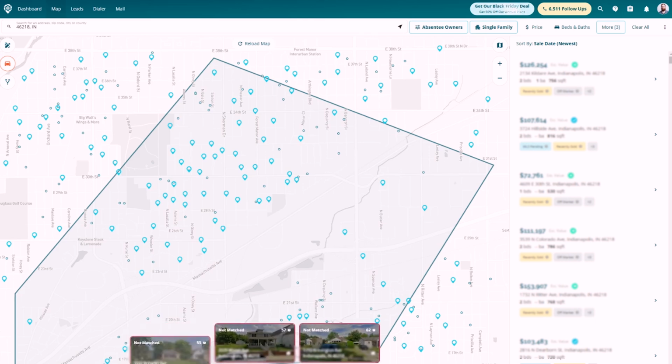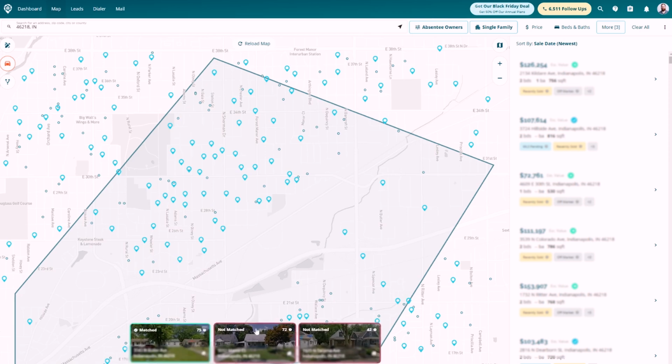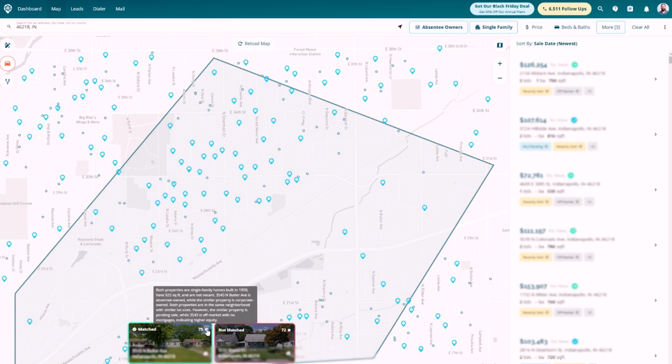That's visually appealing or exciting, I guess. Or maybe it's telling me these ones don't match. Okay, that one did match. Looks like there's a little score. So both properties are single family homes built in 1950 or the same square foot, not vacant, absentee owned. Similar properties, corporate owned. Okay, I might be hurting myself a little bit here in that it's looking at what it currently matches, and currently it's a corporate owned property that I have. So that tracks. Maybe this is more of a, you do it when you get the property under contract.